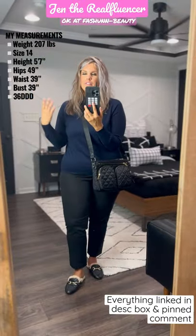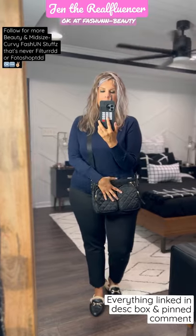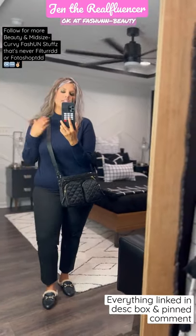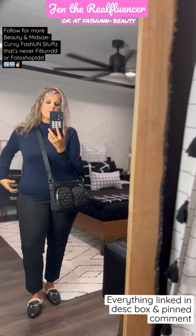Next, we have a little bit more of a, you know, fun but professional kind of look. I really like this bag. It was recently restocked. There's a million pockets in here. This is a mock neck and it has like a center seam here, which is pretty cool. It comes in four colors.